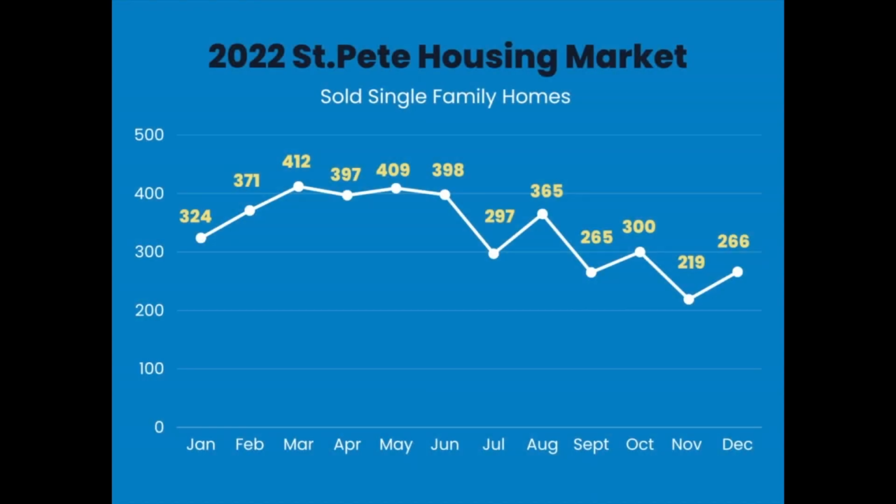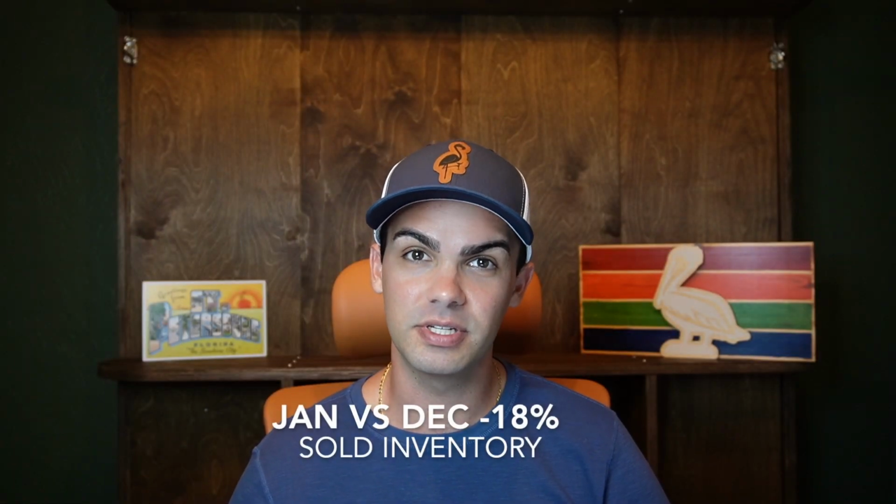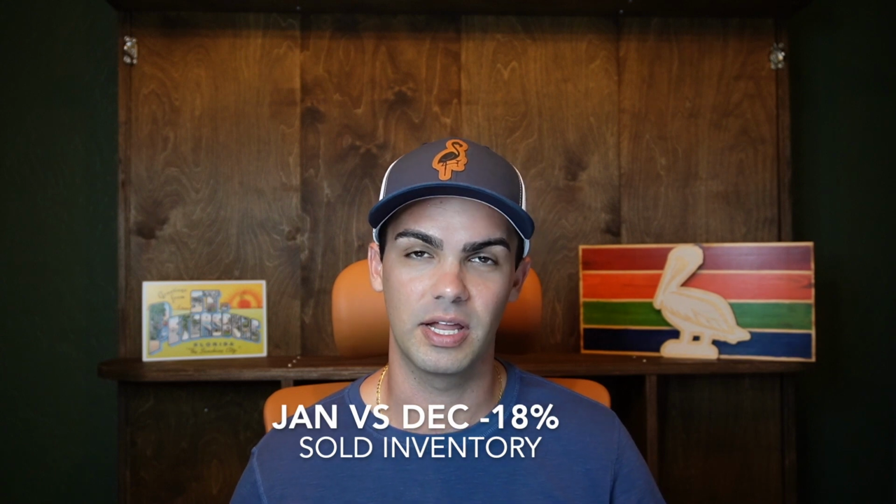So let's jump into the next graph, and we're going to look at the sold inventory. So the sold inventory correlates with the pending inventory, right? So once you go active and then it goes pending, within about 30 to 60 days, it goes sold. So kind of following the same pace as the pending inventory, we saw kind of a plateau for the second half of the year. And then we started to see jumps up and down throughout the second half of the year, starting in May and June. So we're down just slightly. We're down about 18% when you compare December to January in sold inventory.